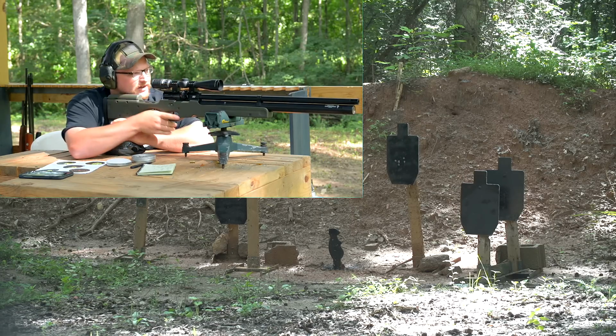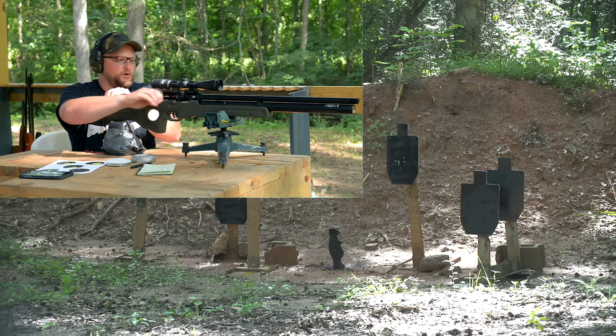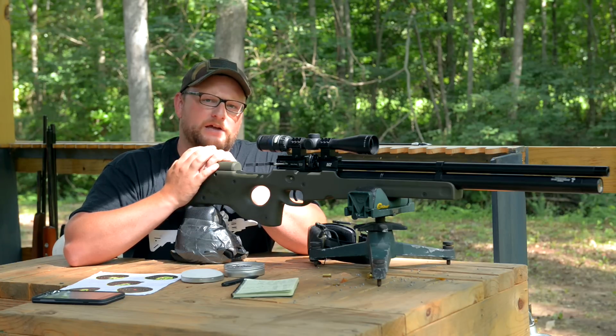All right, last shot, and then we're going to fill up again. It's not too terrible. I feel like with maybe some load development, a little bit of time, and kind of playing around with the gun a little more, it could probably shoot better than that, I would imagine.